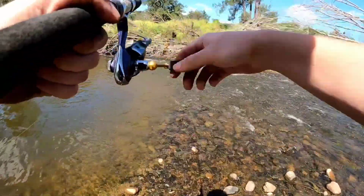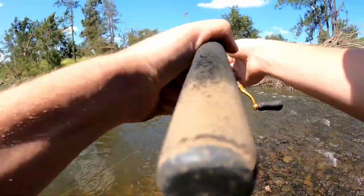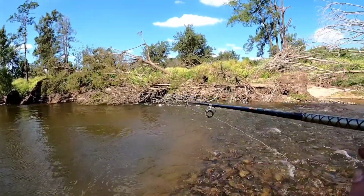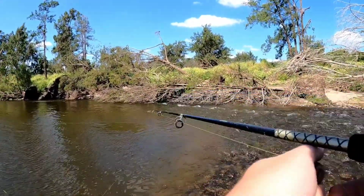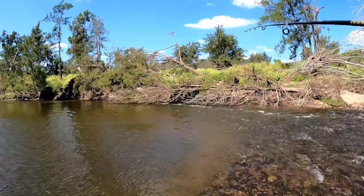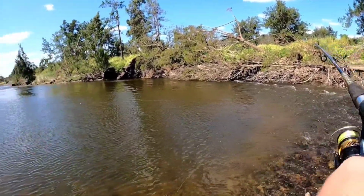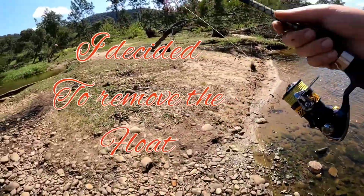Just had another bite already. These herring are quick. I didn't get the bait. My other line has really come across and got in the way now, so I'll walk back and recast that one out.